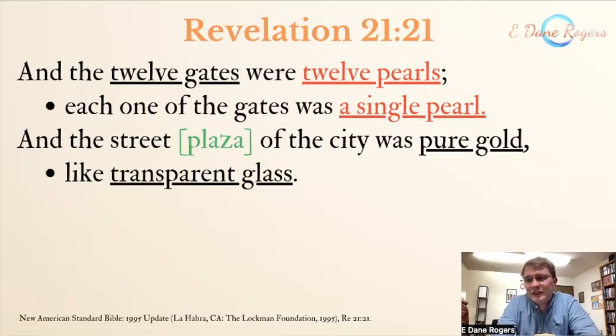In biblical Greek outside of it, this word in the singular is used for a plaza, or the space between streets, to speak of a plaza. So I think that this may mean the central plaza of the city was pure gold, like transparent glass. However, some argue that because streets are interconnected, technically there is only one street, even if it takes turns and is laid out in a grid form.